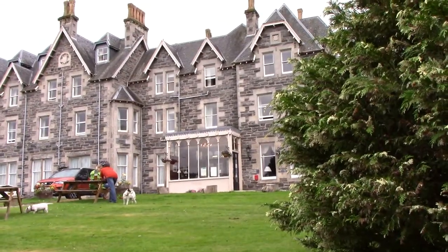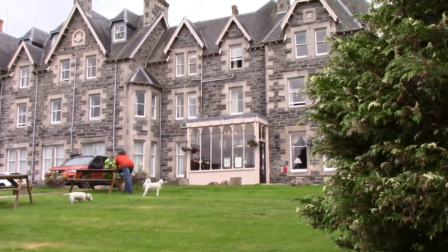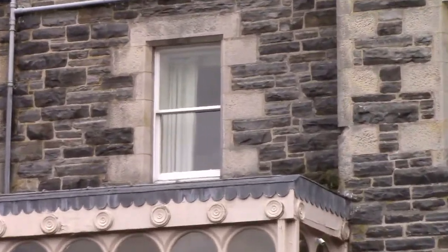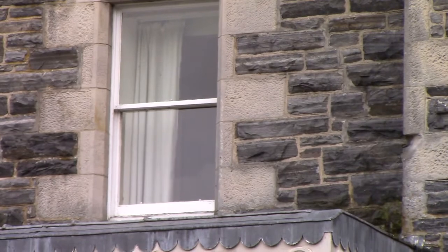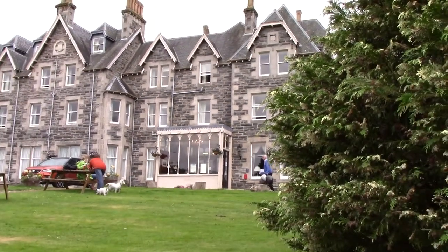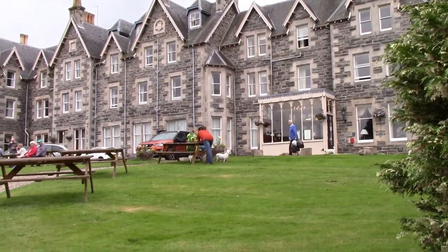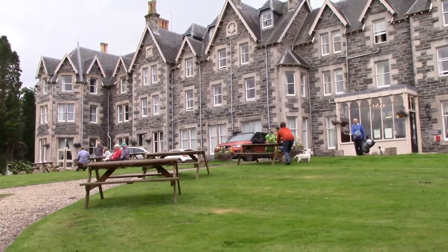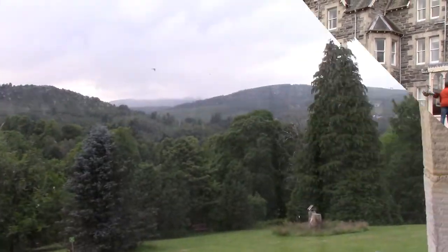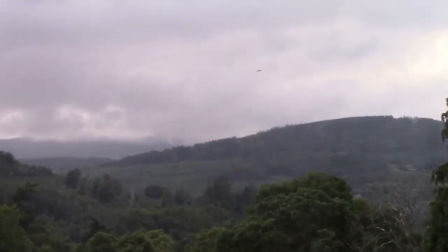Now, if you want to know where my room is, before I get too wet, it's that one there, with a lovely view. And with that, I think I'm going to have to stop filming. It's getting a bit too wet. Now, I don't know if you're going to be able to see this.